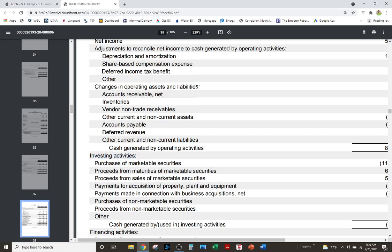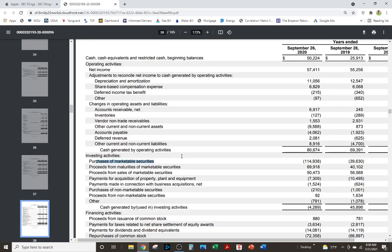That's investing activities. So, for example, we have purchases of marketable securities. This is probably them investing cash, just to make a little bit of extra yield. Proceeds, that means they received money from maturities of marketable securities. So maybe they bought like treasuries and they matured. Proceeds from selling of marketable securities. Payments for acquisition of property, plant, and equipment. Payments made in connection with business acquisitions. Purchases of non-marketable securities. Proceeds. So you're just seeing cash coming in and out from Apple, either investing in another company's stock or government entities' bonds, and purchasing stuff to expand their business.